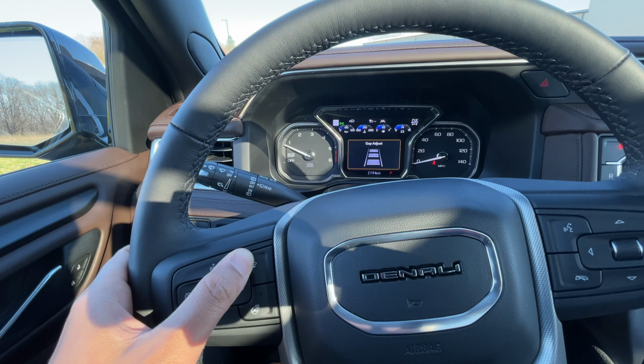By the way, it took me some time to get used to the push-button gear selector here. You push to park, pull to reverse, push for neutral, and pull for drive. It can get a little bit confusing, but once you get used to it, it's not so bad.